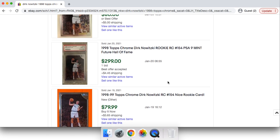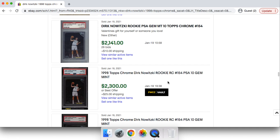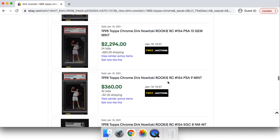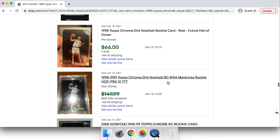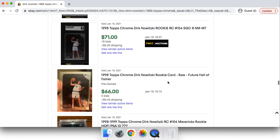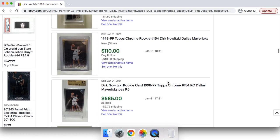And if sports cards do really take off in Europe, Dirk Nowitzki is going to be their man, and his cards are going to dramatically increase because every single European wants to own a Dirk Nowitzki rookie card. One of the most iconic European basketball players of all time, along with Tony Parker and some others. But yeah, definitely a very, very good buy still. But these have been on a tear recently.